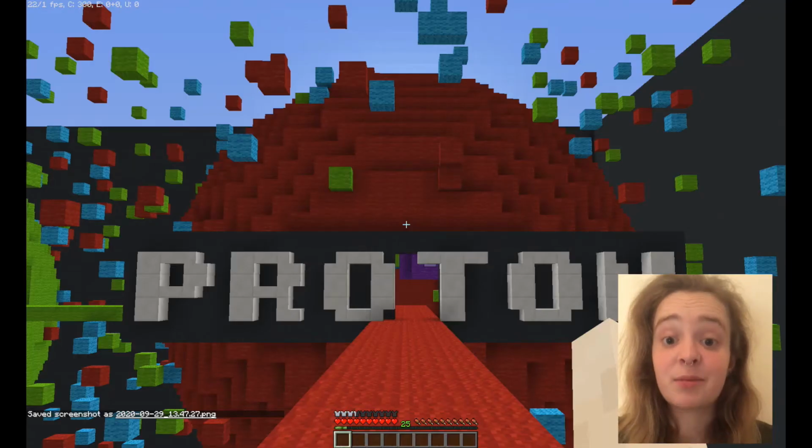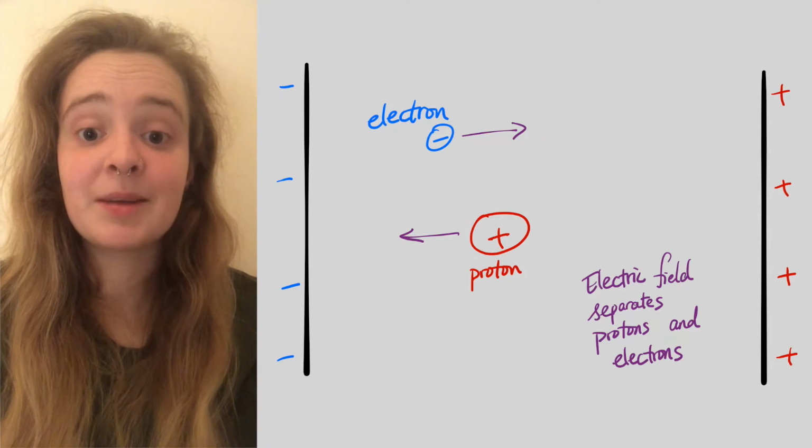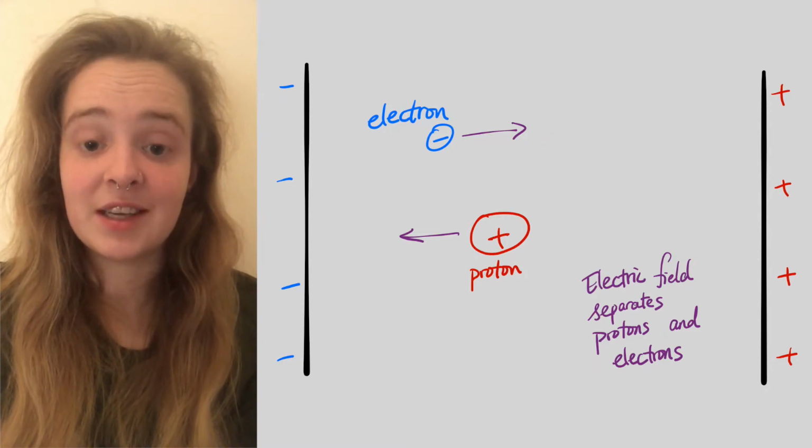The LHC uses protons. We find these in the nucleus of hydrogen atoms, which are made up of one positively charged proton and one negatively charged electron. Because opposite charges attract and like charges repel, we can apply a voltage to rip these apart and use just the protons in the accelerator.